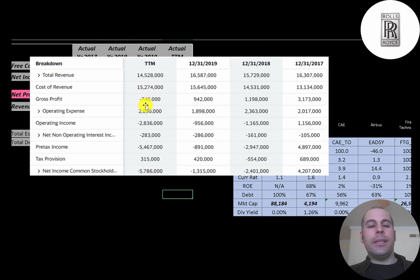Then they have more expenses, operating expenses. So gross profit minus operating expenses gives you your operating income. And that was negative every year except in 2017. Below that is the interest they pay on their debt. That was $283 million. Below that is their pre-tax income. So they had negative net income every year except 2017.